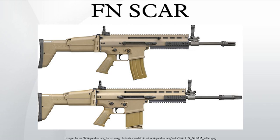The IAR competition was expected to result in Marine Corps procurement of up to 6,500 automatic rifles over 5 years, but eventually the SCAR variant was passed over in favor of the Heckler & Koch HK416 rifle, later designated as the M27. FNAC, a variant of the SCAR, was entered into the Army's Individual Carbine competition, known as the FNAC.